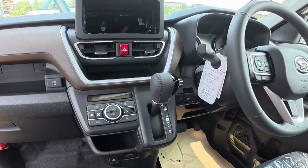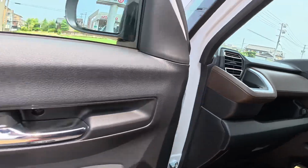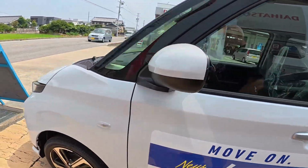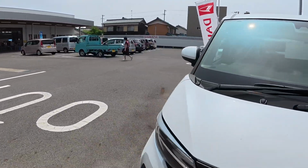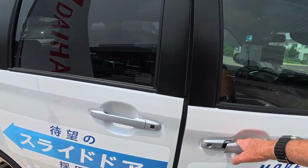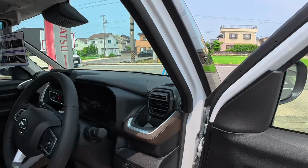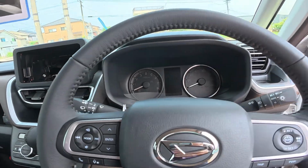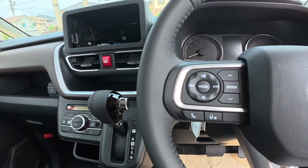Now there's all different grades. The top one is turbocharged. They have a turbo on it. I don't think this one is. We'll have a bit of a look under the bonnet in a minute. Now, these things are 660cc Ks. They're all 660. And they're 4 people. You can only take 4 people in them. But, yeah, for running around town and that, I reckon they're a good thing.